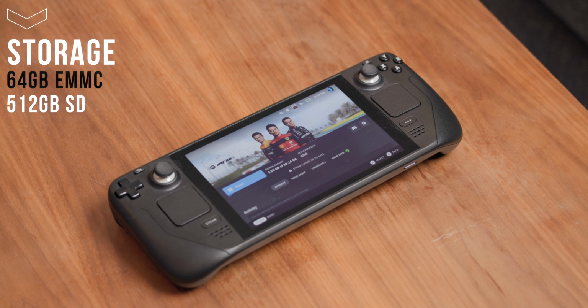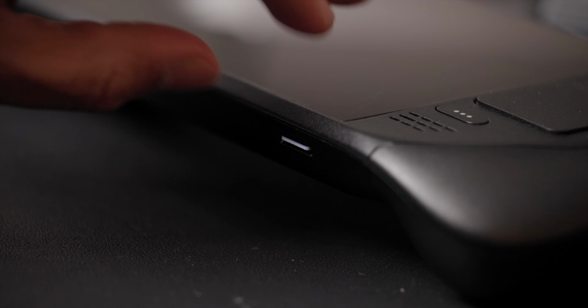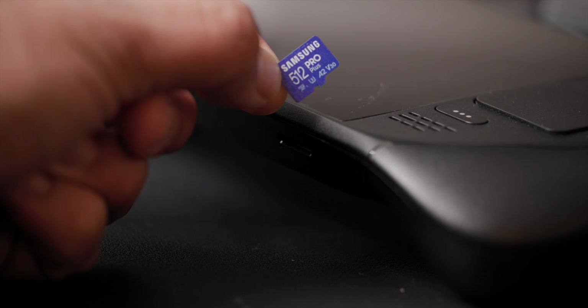There have been a couple of issues, like this is actually my second Steam Deck, and I'll get to that. But overall, it's done a pretty good job of doing both of those things that I wanted. This is the base model with 64 gigabytes of eMMC storage. I ended up going with this since I already had an SD card that I can use to expand it up to 512 gig. At some point, I might upgrade to an internal SSD, but this works just fine for now. I haven't had any trouble with the loading times or anything.